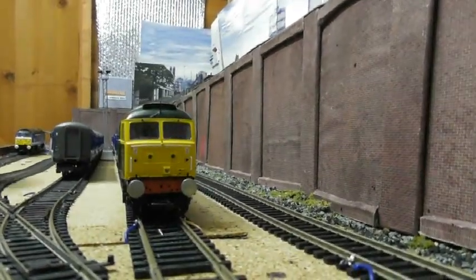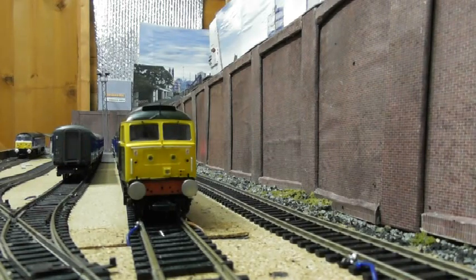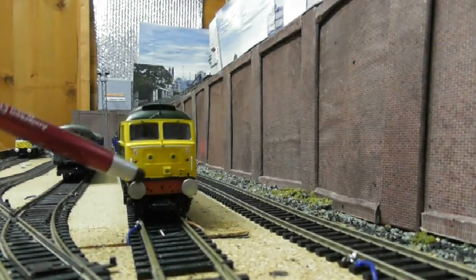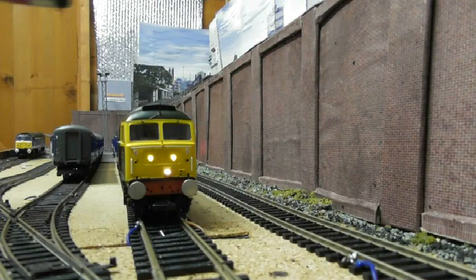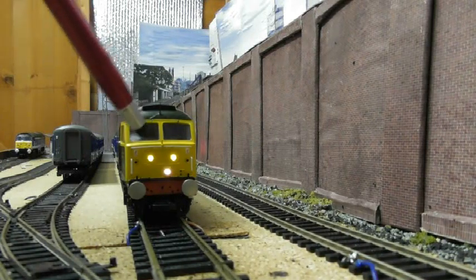Now, I can't do that because with this being a dead end terminal layout, I need to have the couplings at both ends. There is a lighting function. I'll just see if I can get... You can actually hear that there. If I just change direction of travel, it makes the sound there as well of the lights changing. Really quite good, that.